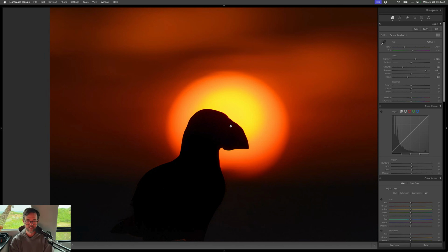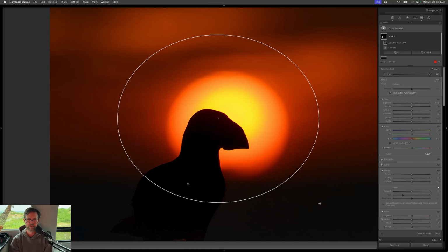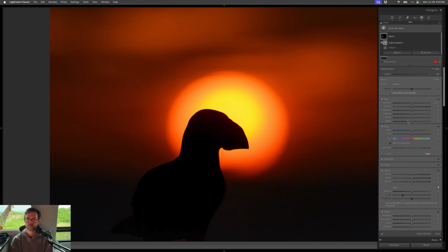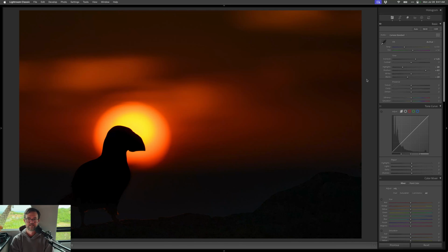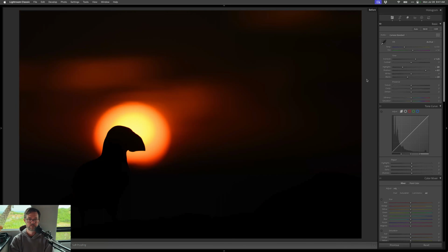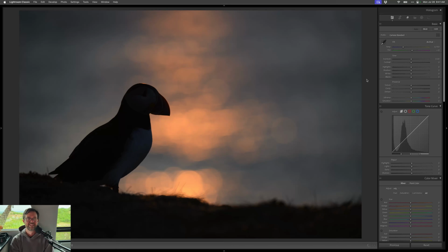I'll zoom in here. It's just getting a little bit light around that head. So again, I'm just going to do subject select, intersect with radial. Just drop the blacks, get that nice crisp edge on that silhouette, and we are good to go. Look at that. Pretty cool. I'm digging it. All right, on to the next one.